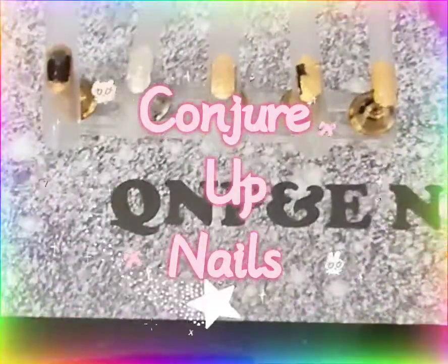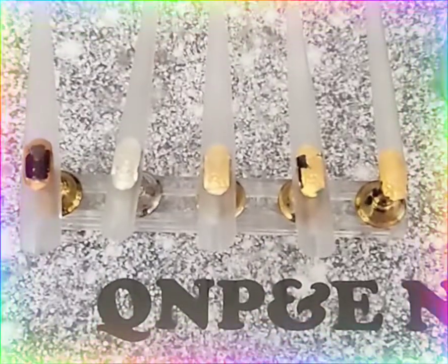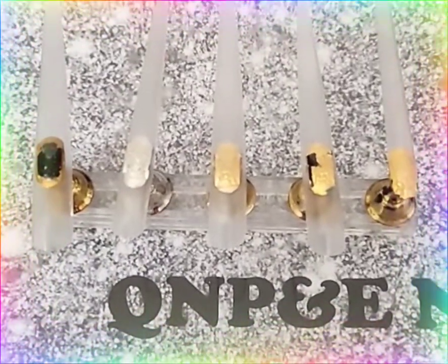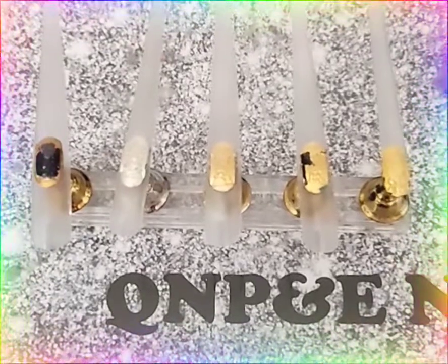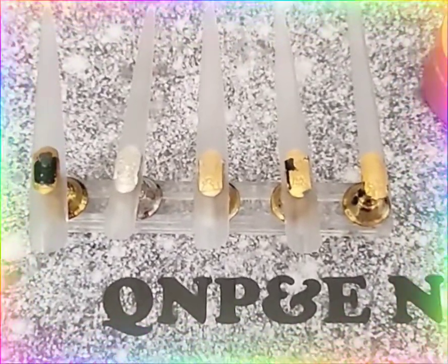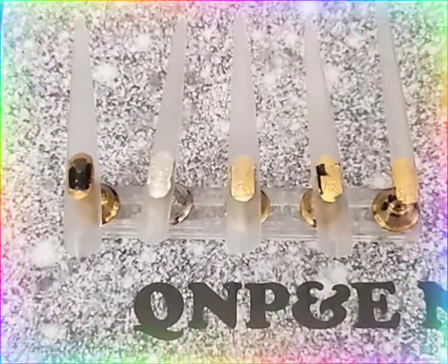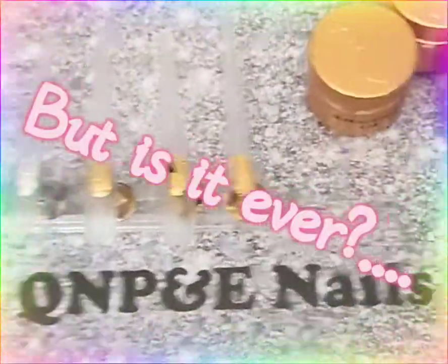Really grateful that she asked me to do this and that she chose the theme to be Kawaii, because with everything that's been going on with the move, it's been very serious and stressful lately. So it's nice to just be able to do a fun set of nails and let go a little bit. It's been great to put this together. Obviously, I didn't have furniture and stuff, so the video isn't up to the level I'd like it to be, but hopefully you enjoy watching it anyway.